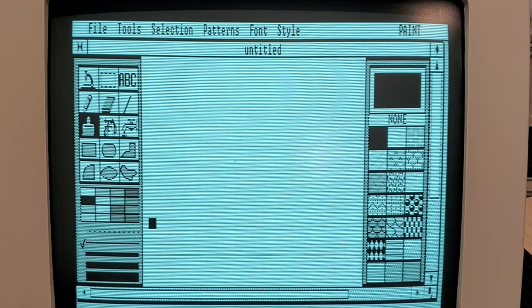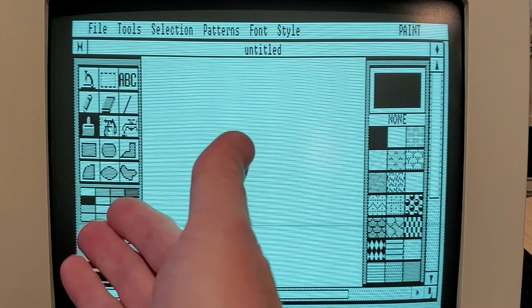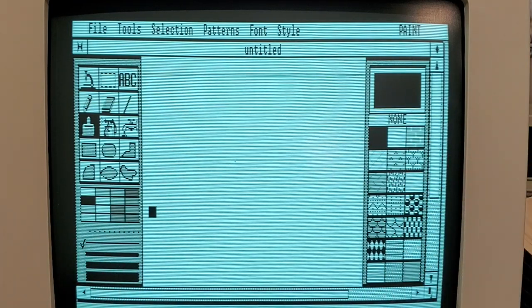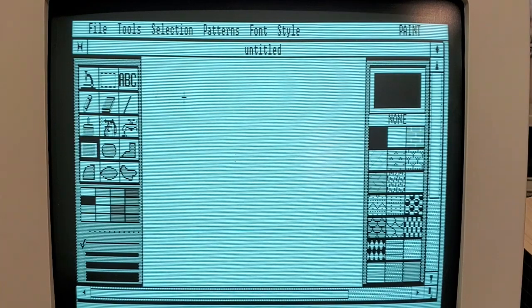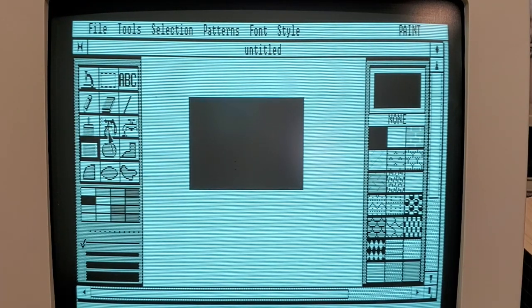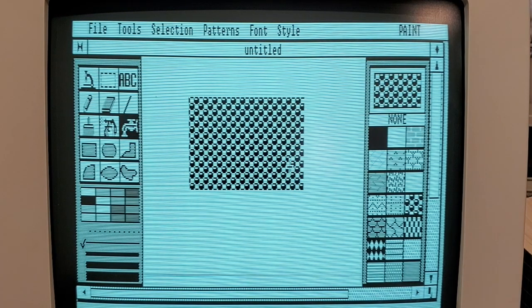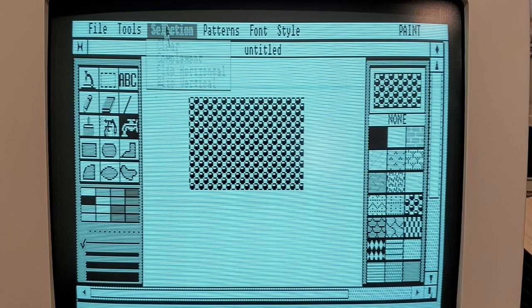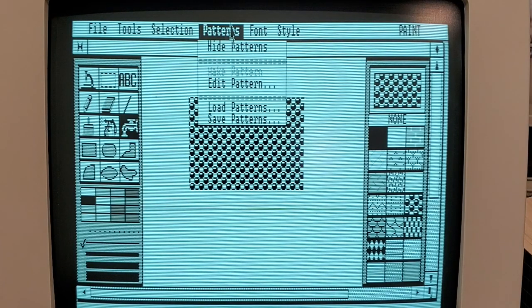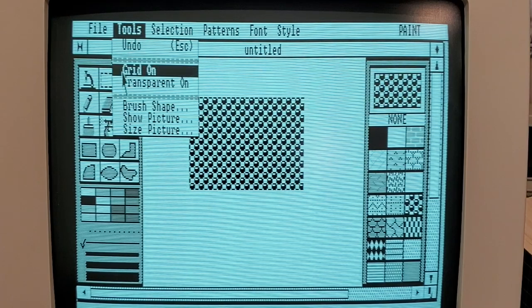Ah, I've got goosebumps now. Obviously, it's quite like Mac Paint, but then wasn't everything. Yeah, let's just try a quick bit of drawing. Those were the days, huh? When you had nothing better to worry about than making fun patterns. Let's see, we have all these options. You can create your own patterns. And transparency? PNG, anyone?